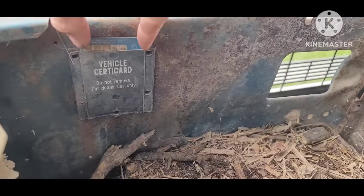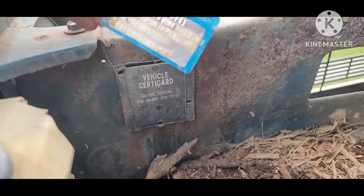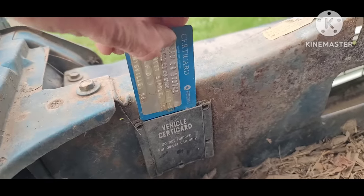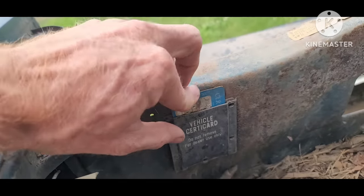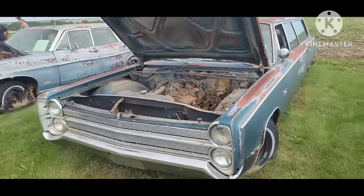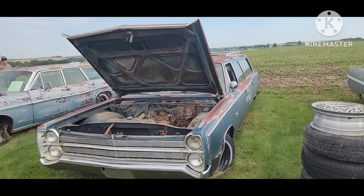That's got the CERTA card. These had the original owner's name stamped in them. So you can see that's always been a local car, right around Marysville here. GM did a version of that they called the Protecto Plate. I'm not aware that Ford ever did. Kind of a neat car.